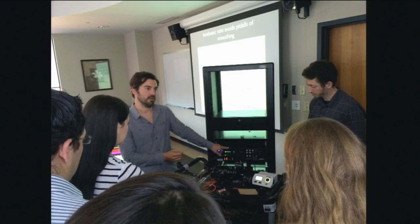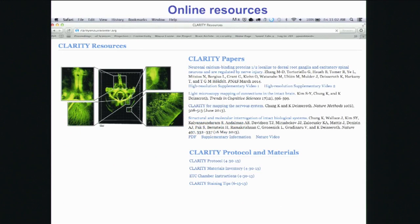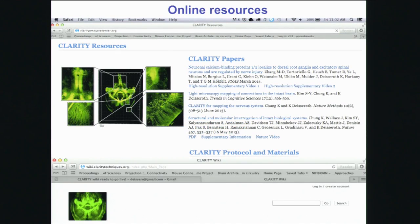And one consequence of this is that, with the clarity method, it's only been a year, but we're already seeing papers from other groups being published using the method, which is pretty interesting. And the clarity optimized light sheet microscopy is also now being adopted. We have websites, clarityresourcecenter.com, which has a lot of the tools and techniques and papers, and you can go and look at them, and general clarity resources as well.